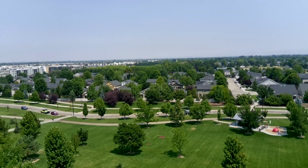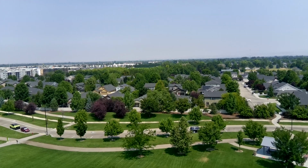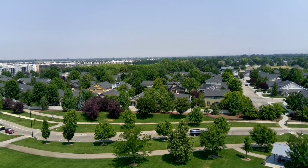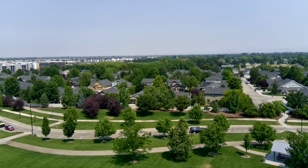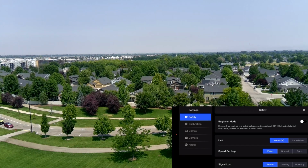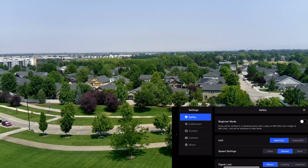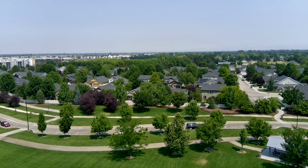Okie dokie. While we're right here, at the end of the video, I'll put those two side by side on the screen, both the Potensic and the Holystone, and you can compare what you think of the video. So we're going to go back into normal mode here, the normal speed mode. In fact, now let's go into high speed mode, because we can kill two birds with one stone. We're going to check the speed of this drone as well.